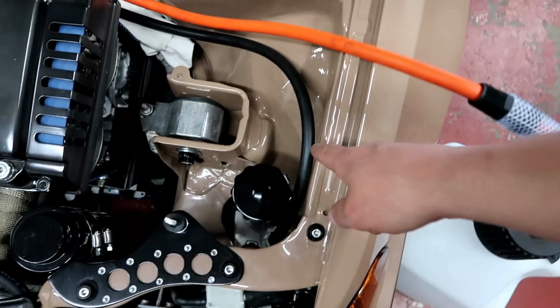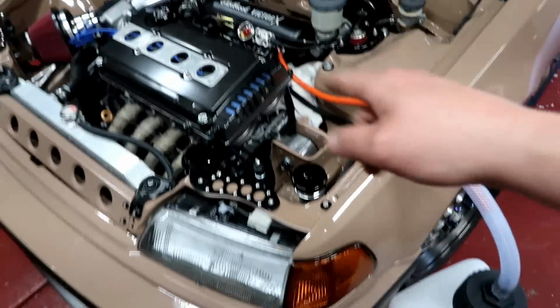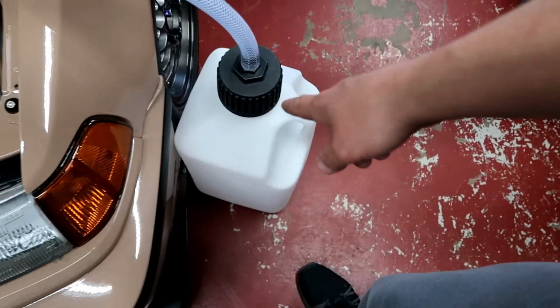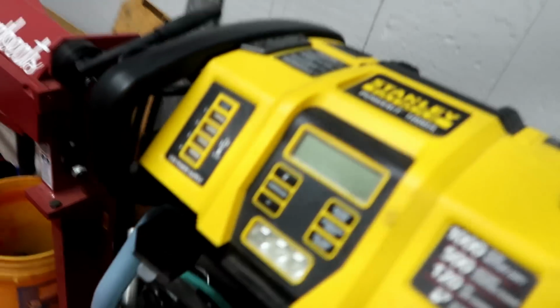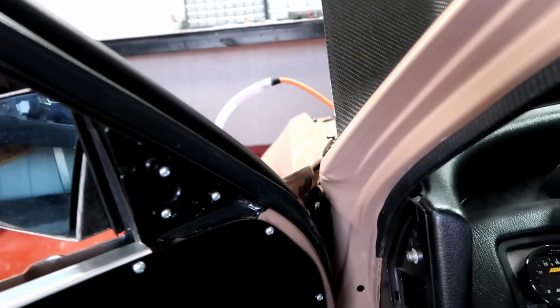So I disconnected my feed line and I hooked up this orange tube to it, and we're just gonna go ahead and pump all the fuel that's inside of the cell back into my little container here. I have the battery charging right now, and I also have my little jump box. Oh, I don't have my jump box charging. Shit. I'm gonna have my jump box charging here in a moment. So that's a nice thing about having the fuel pump on a separate switch, is I can just kick it on and we can flow all the gas out of the tank.